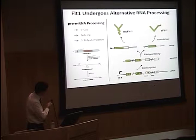However, if this pre-mRNA instead undergoes cleavage and polyadenylation within intron 13, that results in production of a truncated RNA that is stable and produces an isoform that contains the ligand binding domain only and not a transmembrane domain, and therefore it's soluble.